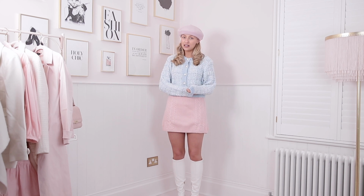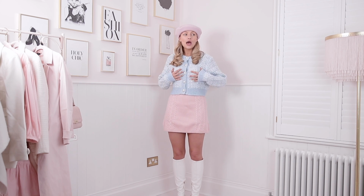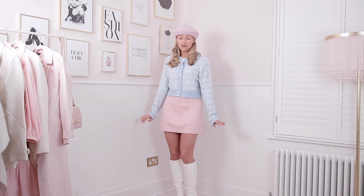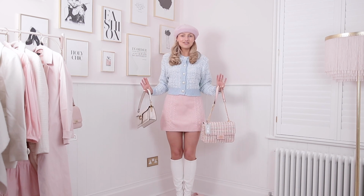So this is from Miss Selfridge on ASOS, and this is literally the perfect cardigan. It's so adorable. It's knitted, but it kind of has that boucle tweed effect, and it's got these beautiful big pearl buttons. It's just so much fun with the white boots, pink beret, just put it all together and it looks fabulous. Oh my god, I'm just obsessed with it.